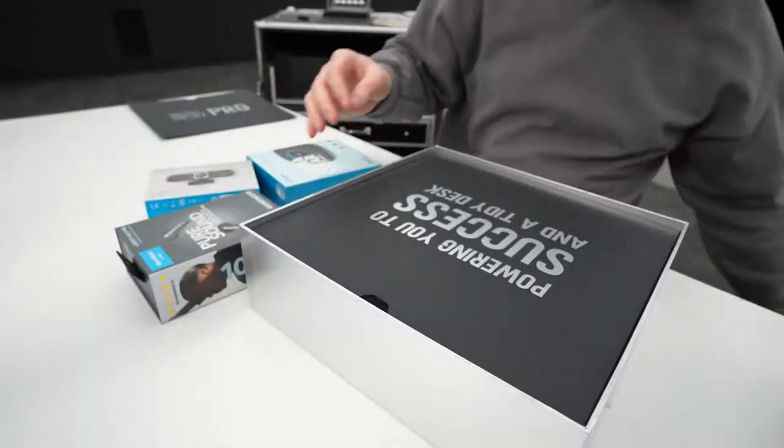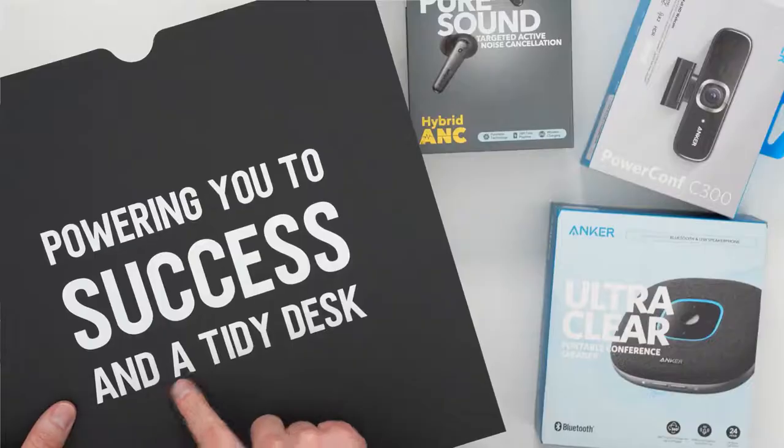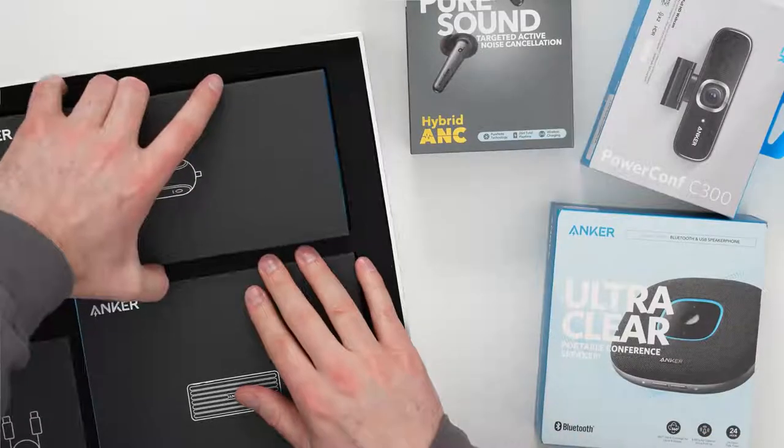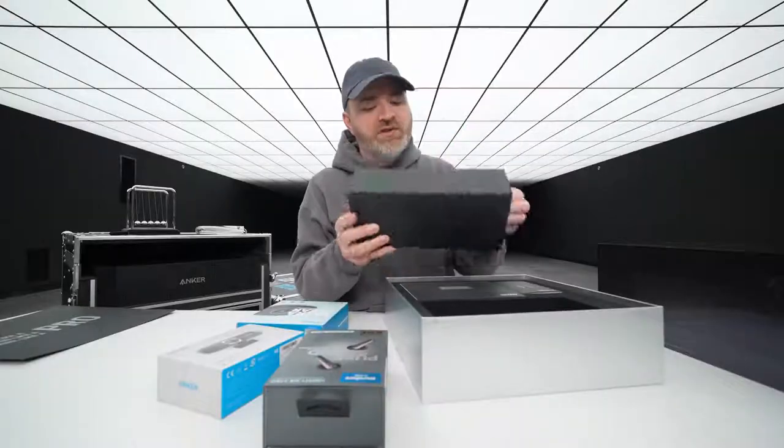But it's not over yet. Powering you to success and a tidy desk. I haven't seen these products before either. What is this? This is some sort of a power station.